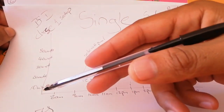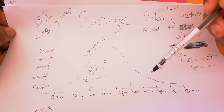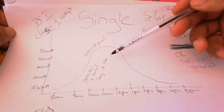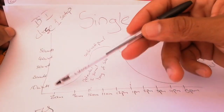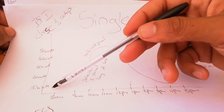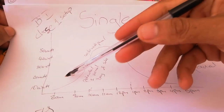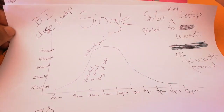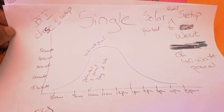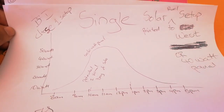On the y-axis we have the wattage of the panel, and on the x-axis we have the hours of daylight. Then we can observe a peak. The sun normally rises at around 8 a.m., at least for me; it depends on what your setup might be. At around 8 o'clock there's some sunlight hitting that panel, it could be a bit earlier, but we're in winter now, so the sun does take a while to hit the panels. But let's say for argument's sake, this is how a general solar day looks.